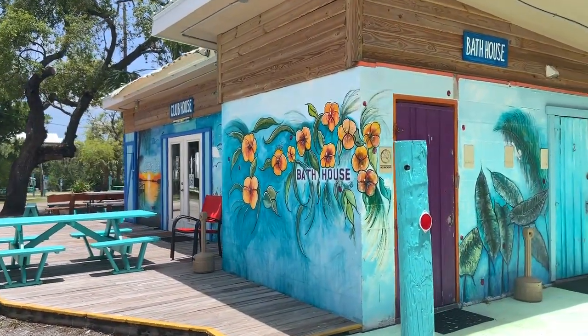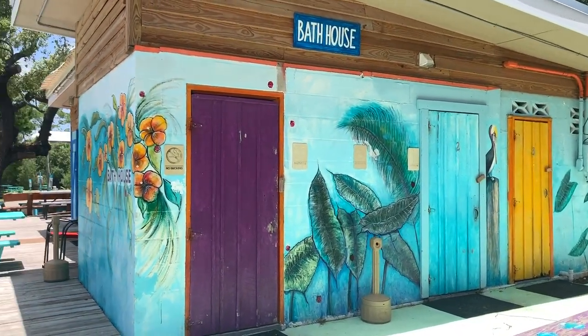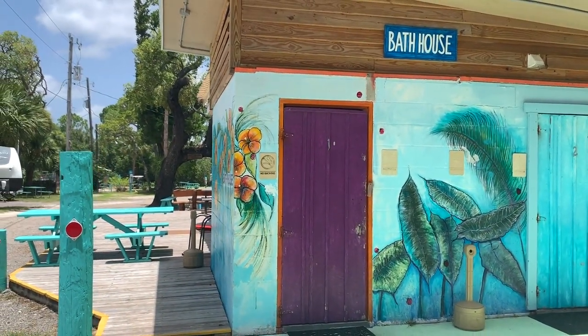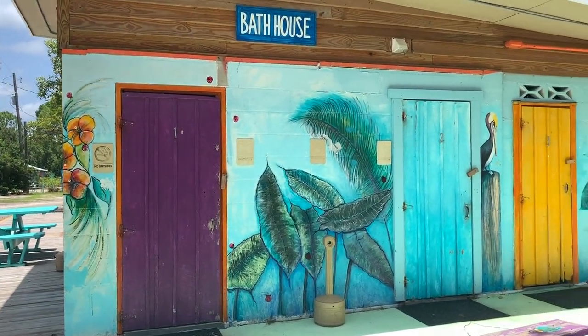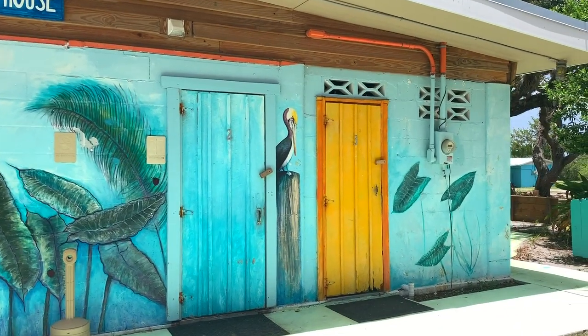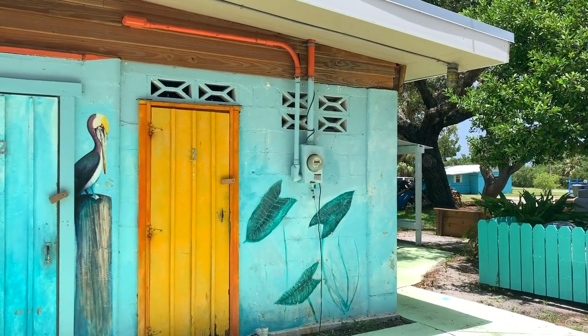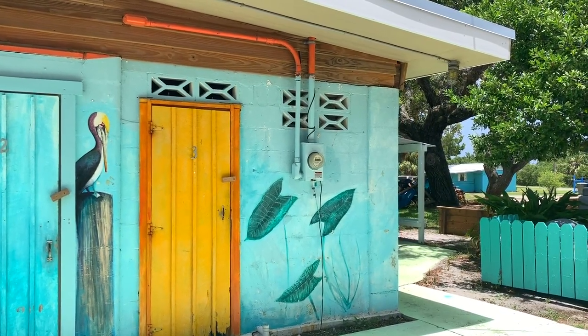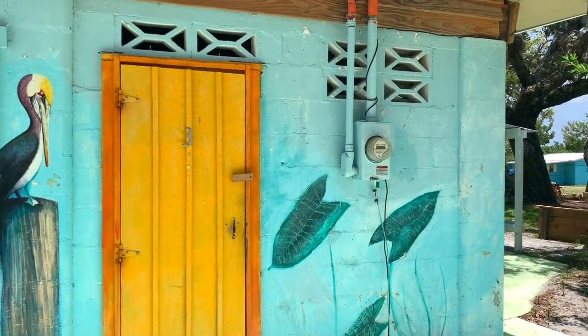Now the bathhouse here, I'm gonna do one of my Todd's bathroom reviews, because I do have some mixed feelings about the bathhouse. Even though it's super cute, it's un-air conditioned. And as you can see, the good thing we have here is we have individual stalls where there's a shower and a toilet and a sink and everything all inside, and that's great. But the trouble is, because it's so small, it kind of acts as kind of a hot box.